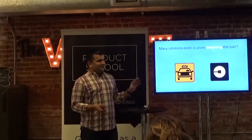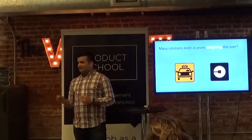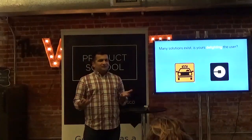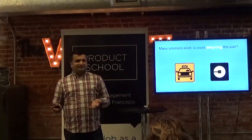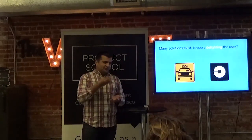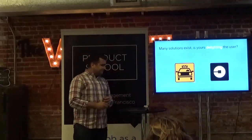The payment part is covered by credit cards. And if I don't like the experience, I can actually leave feedback that helps improve the service over time. So even though a solution really existed, what Uber has done is try to make it more efficient and delightful for the user. So you always want to find the problem where you can make the solution more efficient and the experience more delightful for the user.